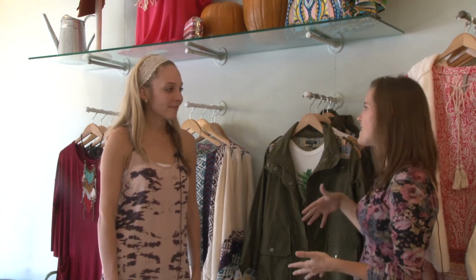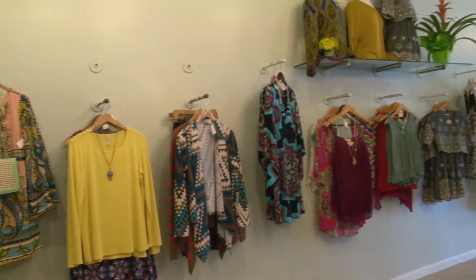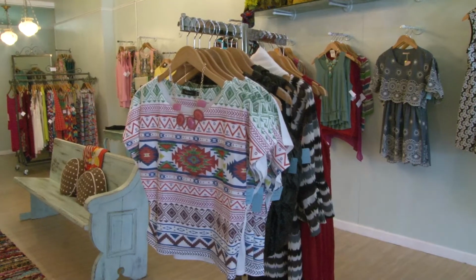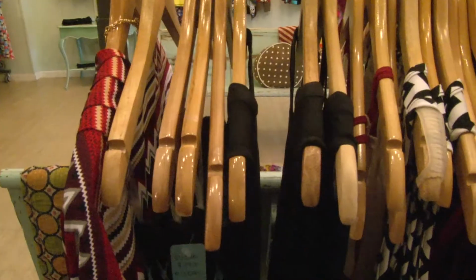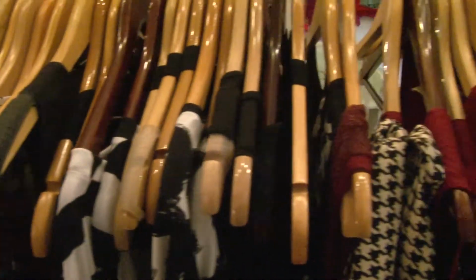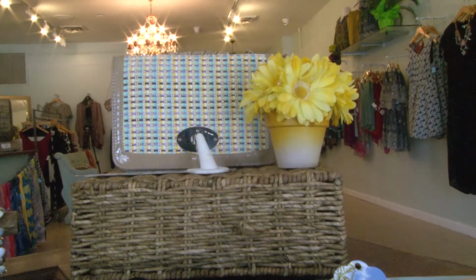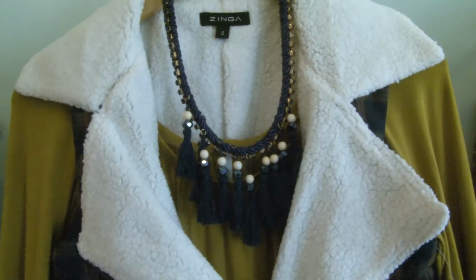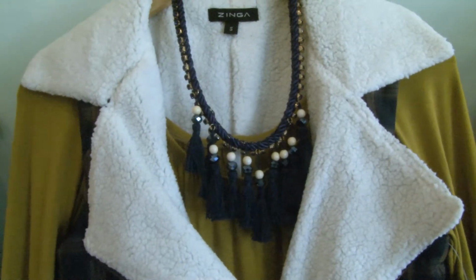Absolutely, and I'm looking around and I'm seeing a lot of unique pieces that I don't normally see in boutiques downtown. Tell me a little bit about your style and what you're trying to bring to the 5 Points area. Yeah, I was kind of going with more of a hand-picked bohemian chic, like a boho chic kind of look, just because I think it's more unique, and there's a lot of preppy stores around 5 Points, so I kind of wanted to have like a happy medium between preppy and a little boho.